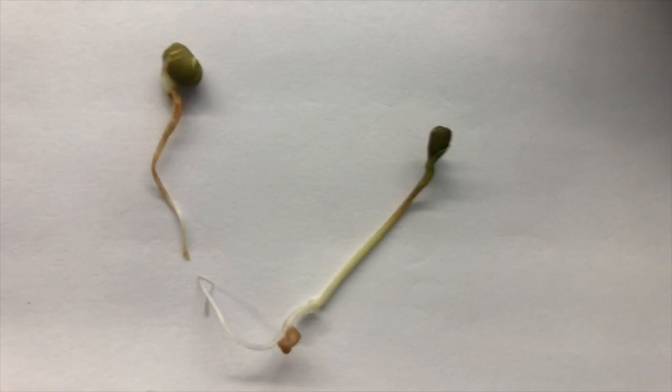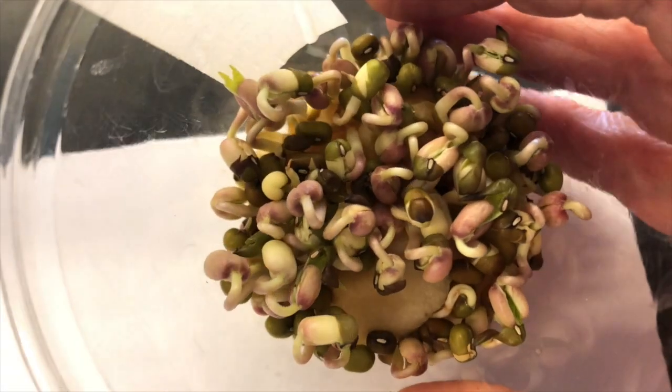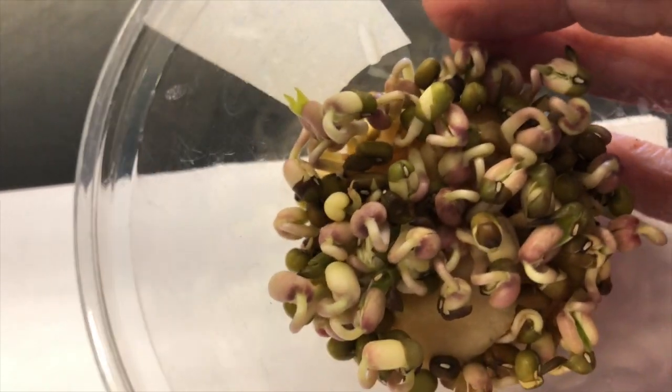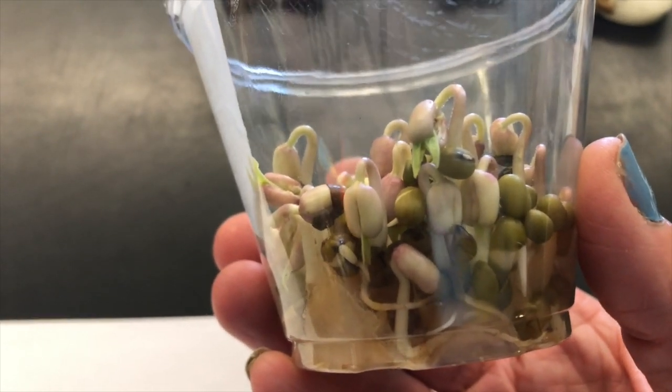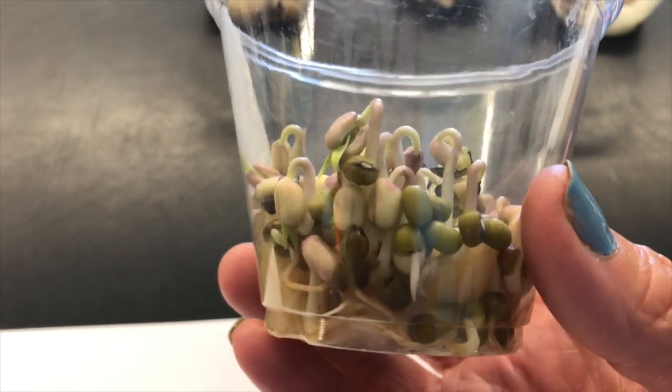So on the radish, we had the root, the stem, and already some leaves. On the mung bean, we just have the root that's come out. No leaves yet. But again, not every single seed has germinated. Many of the mung bean seeds have germinated or started to grow, but not all of them. Oh, I see some of the leaves coming out of that one now. These are the mung beans.